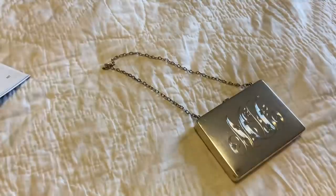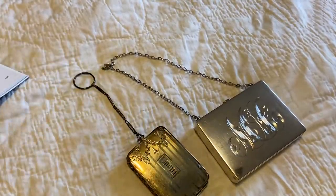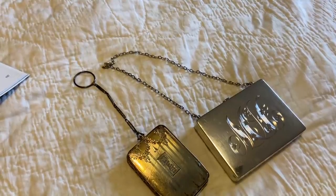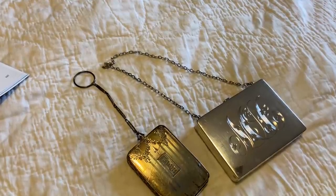And I'm so excited to hang this on the wall. And this could be a collection that grows, probably very slow going, because these are the only two that I've come across when I've been out and about. But I was happy to find that, to add that to my collection.